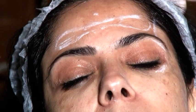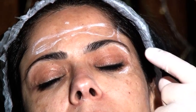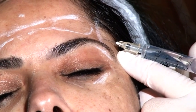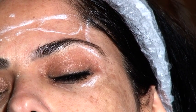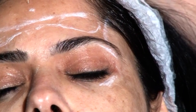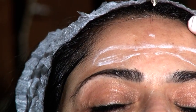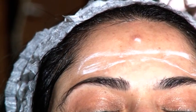The entry point for my cannula is going to be just lateral to the temporal crest. 1, 2, 3. So I just go in very superficially with the needle and I inject a little bit of lidocaine, a little bleb. I'll do the same over here on top. I go in, can you move a little bit this way? Yes, I go in and I give a little bleb of lidocaine.